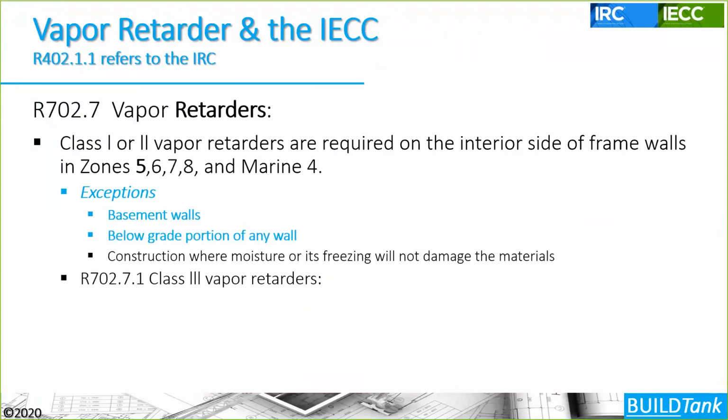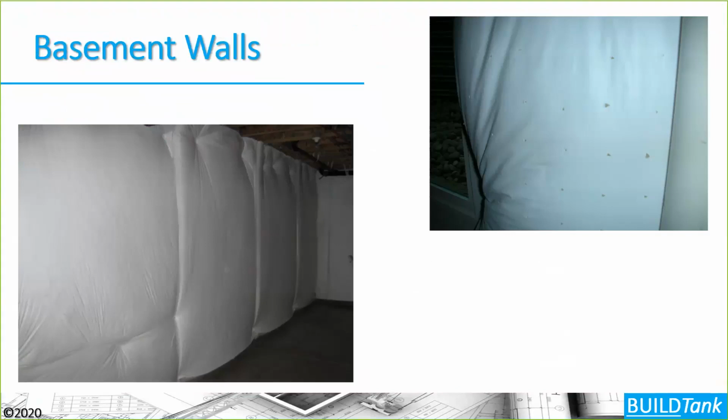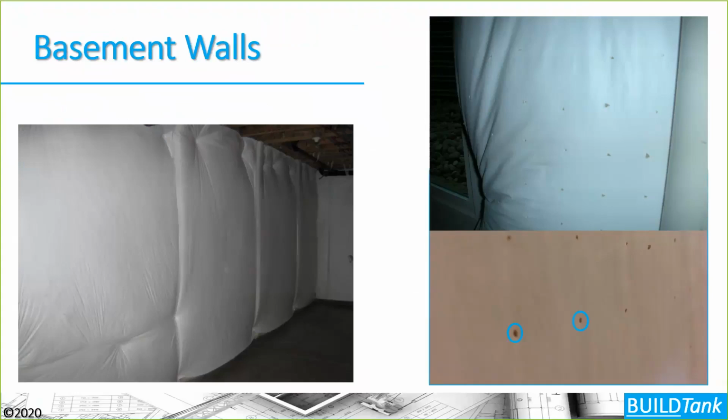But from a programmatic perspective, we need to look at this basement wall exception here. So if you do basements, if you do crawl spaces, you want to make sure that that foundation wall isn't covered with a Class 1 or 2 vapor retarder. And the picture on the right here is showing a perforated vinyl fiberglass blanket, covered vinyl. It's a perforated vinyl covered fiberglass blanket.